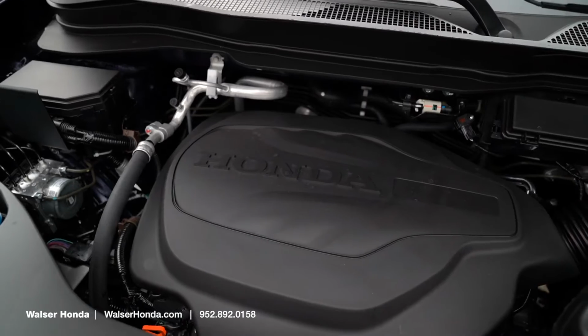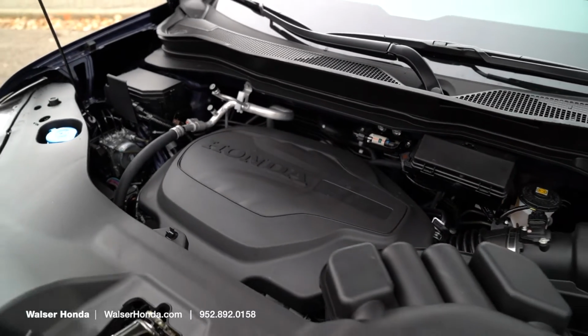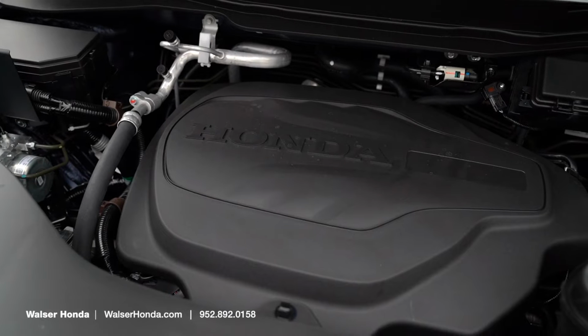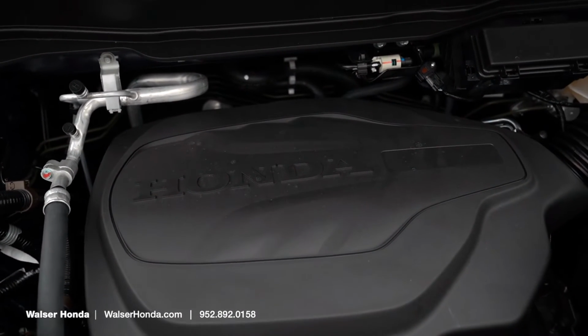Now let's talk for a second about the power plant. So this one only comes with one engine option throughout the Ridgeline lineup. That's going to be the 3.5 liter V6, and it's going to give you 280 horsepower. So what does that mean in terms of real world usability? This is going to be rated at 24 miles per gallon on the highway with the all-wheel drive system, which for a midsize pickup is definitely going to be pretty great.